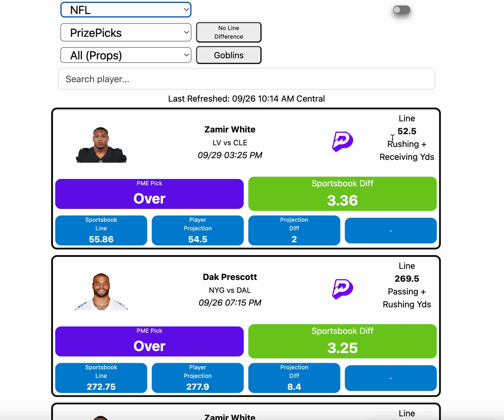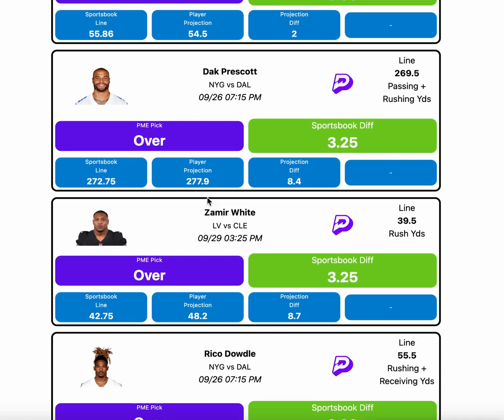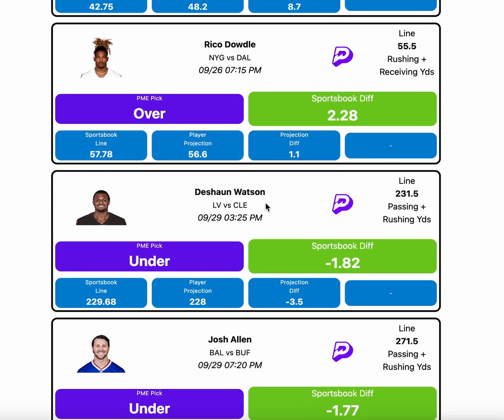Zamir White over 52.5 rushing plus receiving yards is a 3.36 sportsbook differential on his over. Sportsbook lines are at 55.8 on him here. Player projections 54.5, a 2 projection differential. So really like the spot on Zamir White on his over. You can grab that value of the over 52.5 before that bumps up to around 55.5 eventually. Zamir White's over rushing yards alone is at a 3.25.